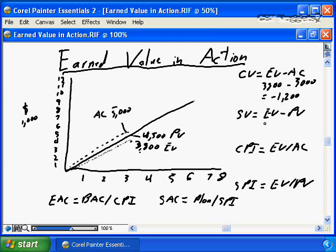I do the same for my schedule variance: 3,800 minus my PV, which is 4,500, equals negative 700. I do the same for my cost performance indicator. My EV, 3,800, over my AC, 5,000, gives me a cost performance indicator of 0.76. I do my schedule performance indicator again. EV, 3,800, over my PV, which is 4,500, gives me 0.84.